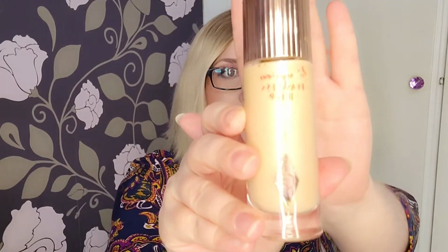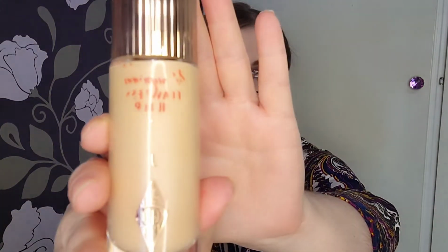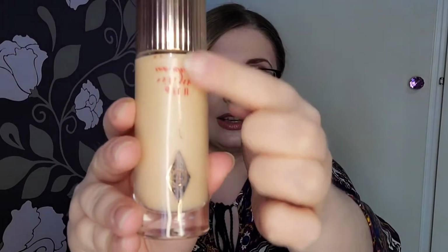whatever it is. It's both a highlighter, a base highlighter that you put before the foundation, that you can put on top of the foundation. So this looks like this. I don't know if it can focus. You can see that all the packaging has removed itself. Now this bottle costs £34.